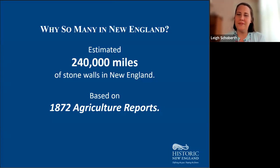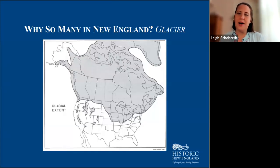But the question that often comes up is, why are stone walls so prolific in New England? We often hear it's because of the glacier that covered New England, but it's more than that, because I'm originally from Michigan, and as you can see in the image here, the entire state of Michigan and most of the Midwest is covered by the same glacier that covered New England. You can see in the shaded area in the image here the extent of that glacier coverage.